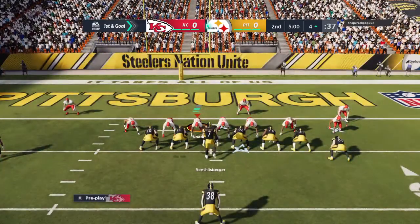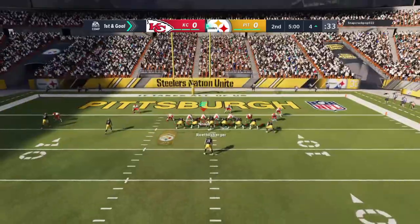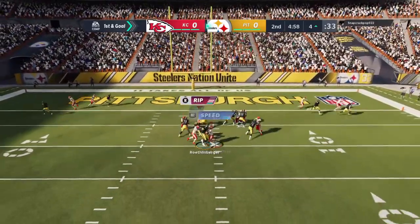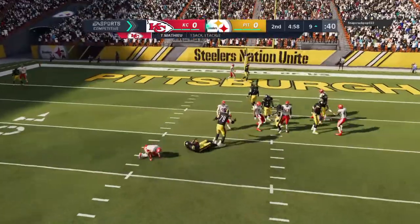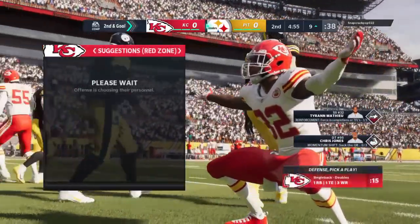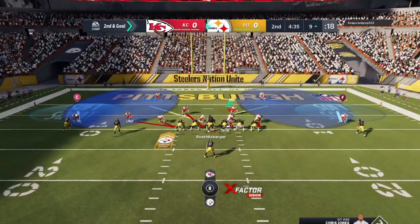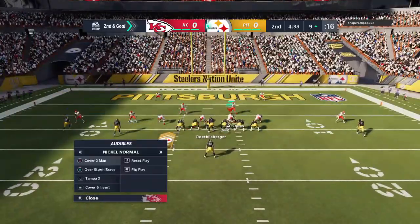Here we go now on first and goal. Roethlisberger will throw. And they're going to get to him. A sack. Sacked back at the 9-yard line. Tyrann Mathieu, normally known for the pass coverage. This time a sack. Now from the 9, here's second and goal.